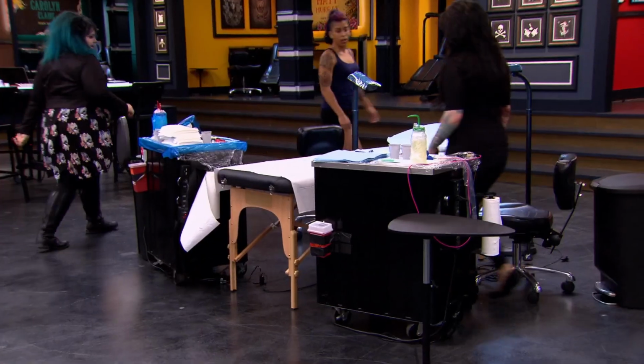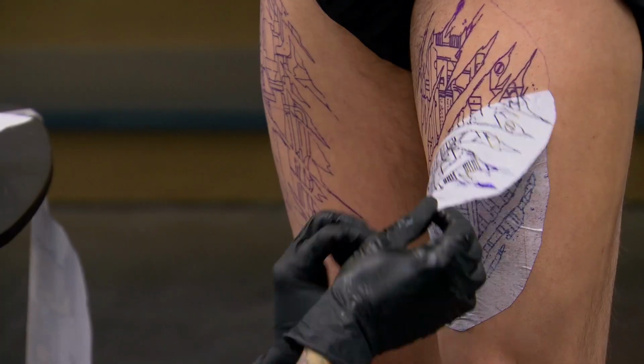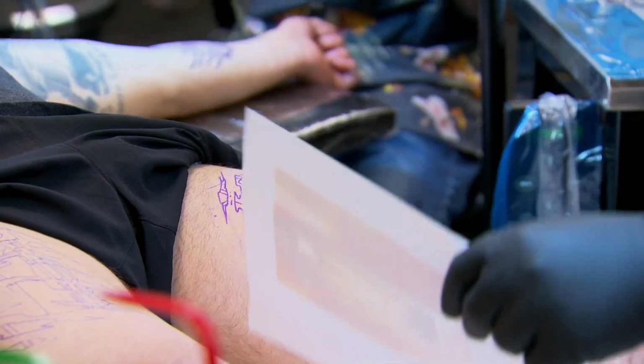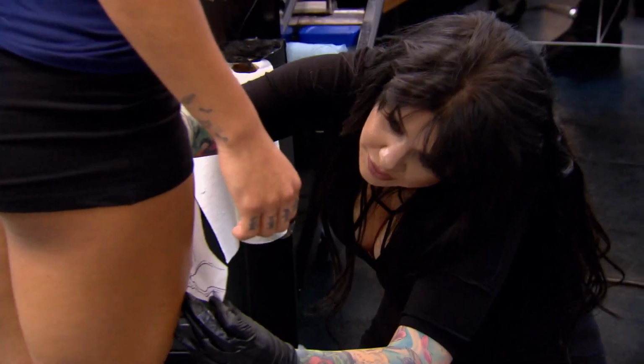You have 6 hours to transform your canvas into a cyborg. Remember, every hour you must switch tattoos, proving your consistency. And your time begins now. Today we're testing consistency by doing a tag team tattoo, rotating every hour. That's cool, buddy. Team Peck for the win. Today's tattoo is a good test of consistency because the tattooers have to make it look like one tattooer's doing it. Just kind of like that, right?